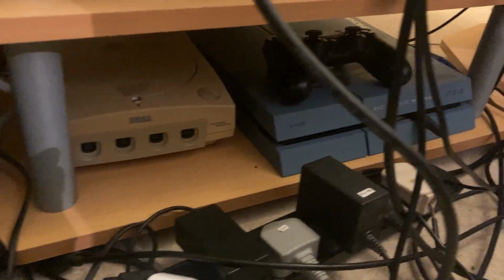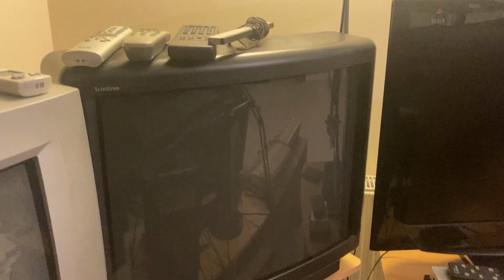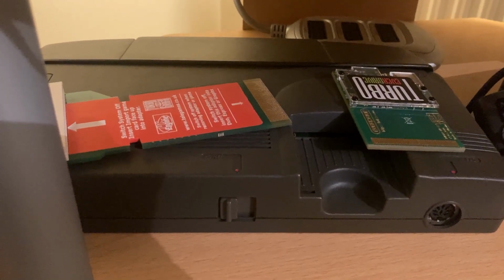There's a Sega Saturn and PlayStation number 3 there. There's the Dreamcast and the PlayStation number 4 tucked away down the bottom there as well, with a hard drive, because everything needs to be on the hard drive for those systems.